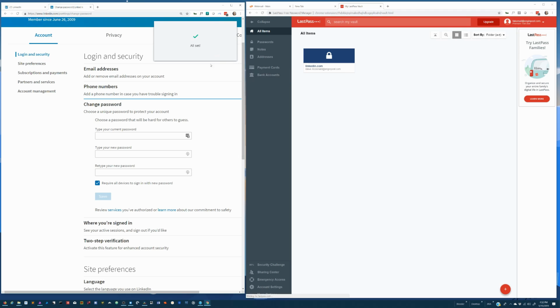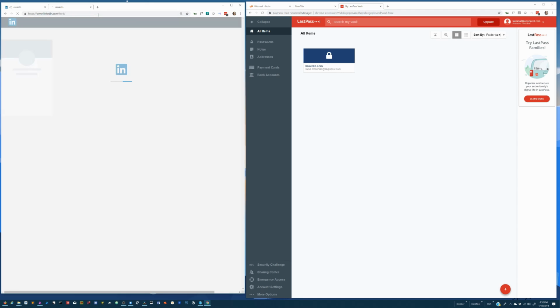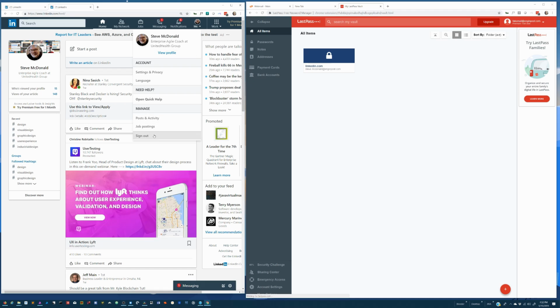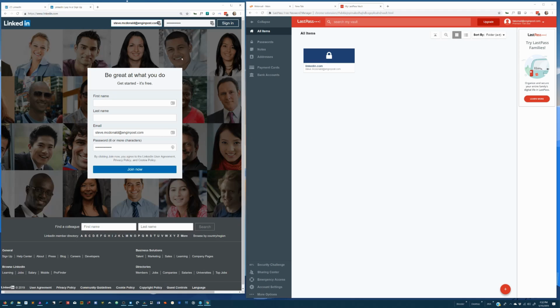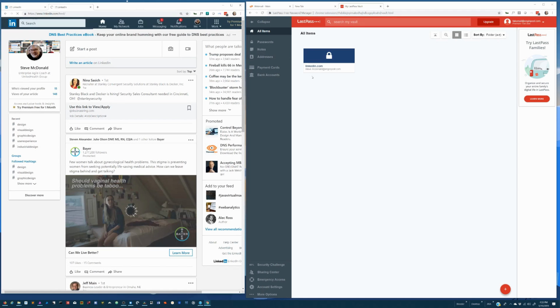So did it do it? First, let's be sure it's working correctly. So to do that, I'm just going to go back to LinkedIn again, and I'm going to log out. And now it's auto-populated this for me using the latest crazy hard password that I don't even know, right? It generated a password. I didn't even see what it was. And I'm going to hit sign in. And it worked.